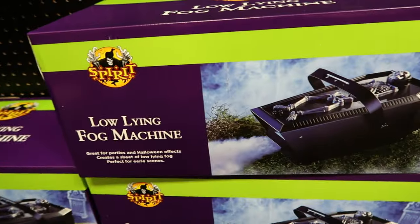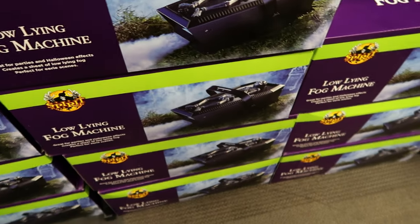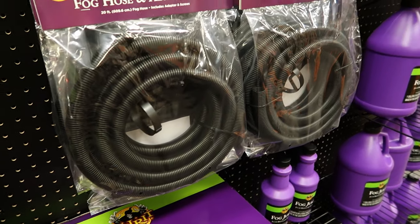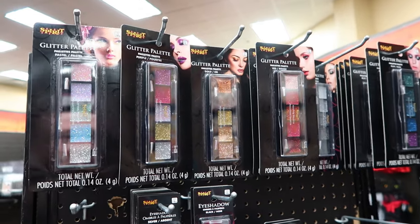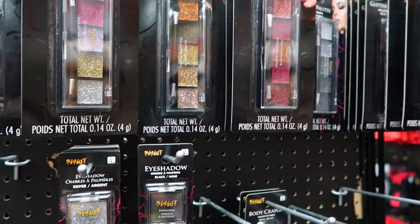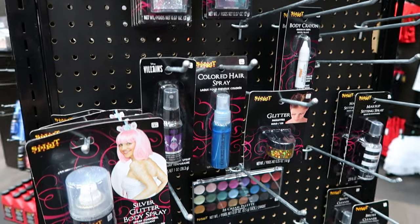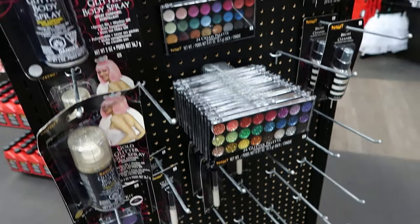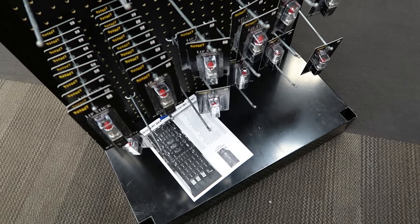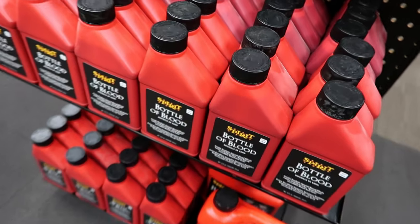Every spooky enthusiast knows it wouldn't be Halloween without fog, so of course we've got fog machines here by the box load, plus fog liquid and fog hose adapter kits. And of course you need makeup to complete any Halloween look. Spirit has their own brands here. These are glitter palettes, eyeshadow, body spray, hairspray, and towards the bottom you've got lipstick. This is not all the makeup they have by any stretch of the imagination. These are just the Spirit brand offerings. Plus or minus spray blood. Oh, and you can buy it by the bottle.